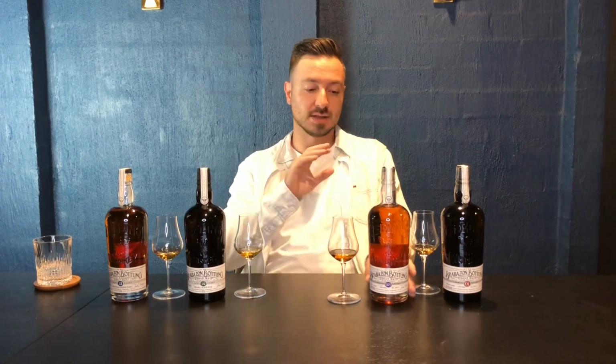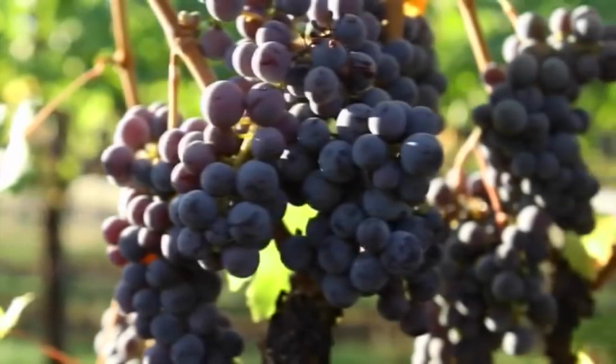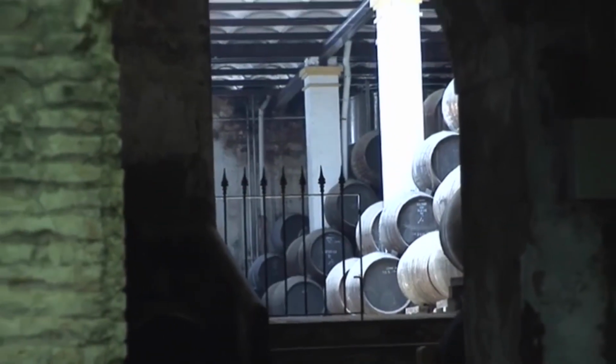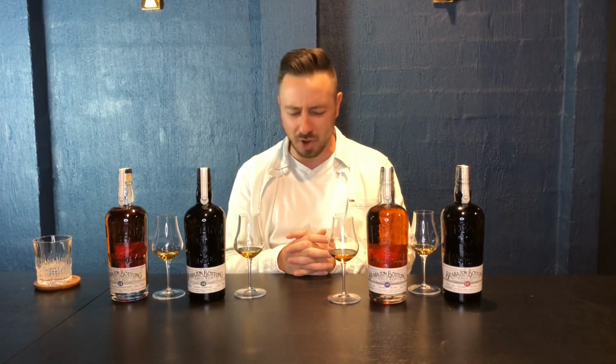Great example of a port cask, and obviously the Brabazon bottling series is supposed to really highlight what fortified casks can do for whiskey, and I think they've done a tremendous job here. I still have plenty in my glass to be able to sit here by myself and quite simply just enjoy these for what they are, because I most likely won't get the experience to do this again. So it has really been a treat for me to be able to do this.